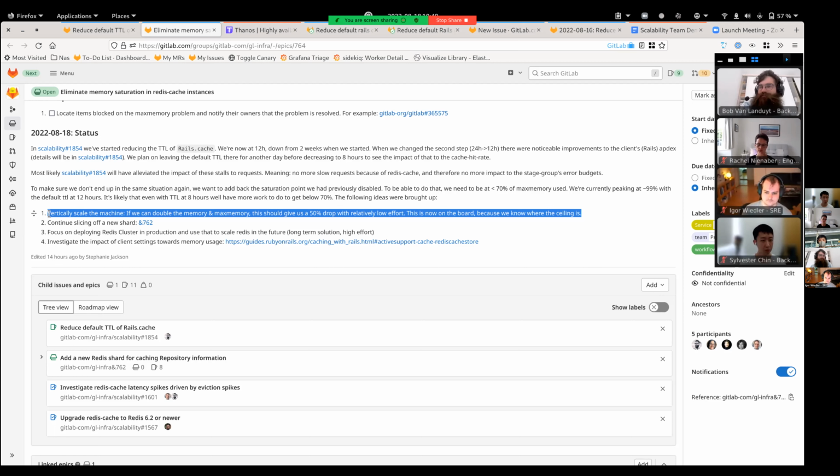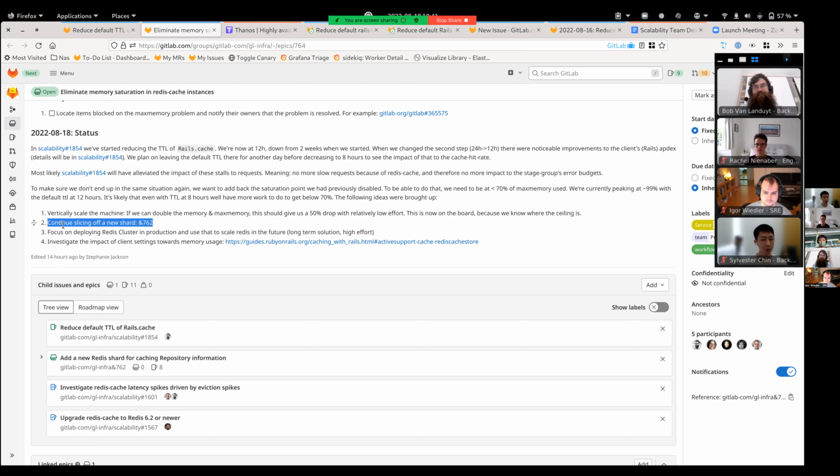Then the second thing was what we were going to do first, before we knew where the ceiling was, but now we do, and that's slicing off a new Redis instance. Maybe we should still do that, but not for Redis cache, and focus on Redis persistent instead, but that's something to discuss.